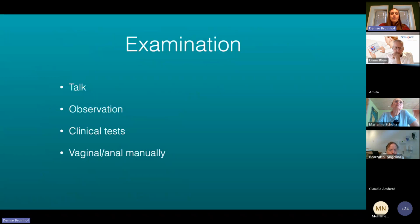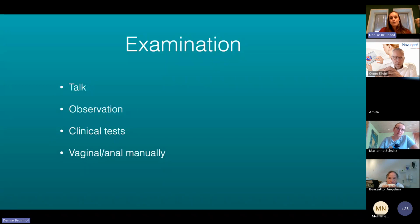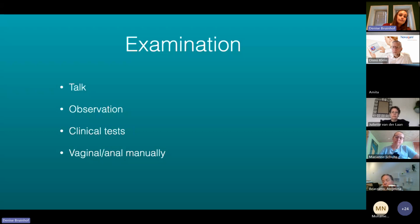Before we start the treatment, we will also always do examination and anamnesis. So we will start talking, we observe our patients, we run some clinical tests, and we will do a vaginal or anal manual examination. Talking and observing is very, very important to me as a pelvic floor physiotherapist. We are not talking to a bladder, we are talking to a person who has a bladder, and in that person, a lot of things happen. So we cannot just say, "Oh, we will fix that bladder," because stress is a huge thing in our community, and stress does have very much to do with pelvic floors and bladders and urination. So we cannot exclude that.